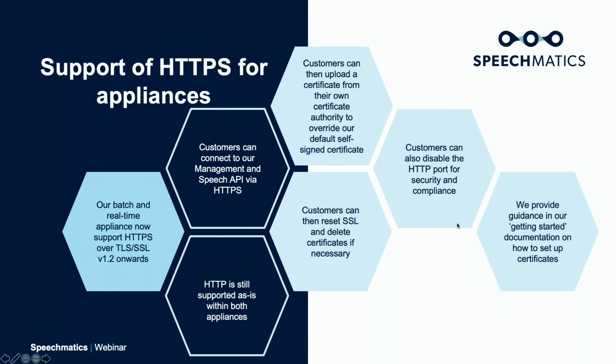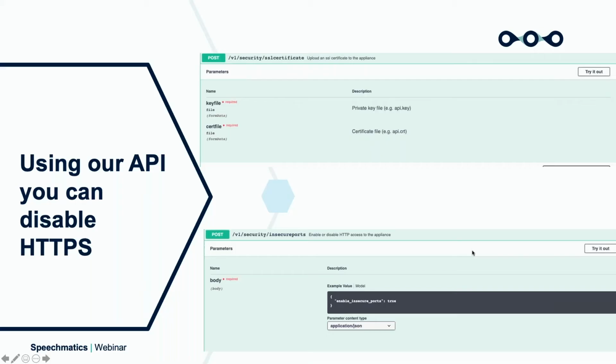Quickly, in our starter guide we show how to set it up, but here is an example of our Swagger UI. It's a very basic example here of how to upload a certificate. It's a post request. You require a private key file and a certificate file. And when you're disabling the HTTP, you just simply send a true or false value to enable or disable those insecure ports.